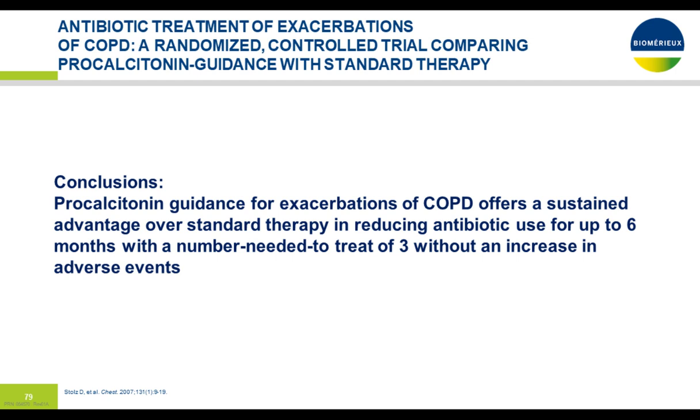The conclusion from that study was that PCT guidance for exacerbations of COPD offers a sustained advantage over standard therapy in reducing antibiotic use for up to 6 months, with a number needed to treat of 3 without an increase in adverse events. They're pretty significant.